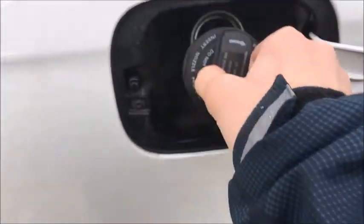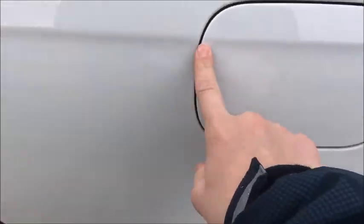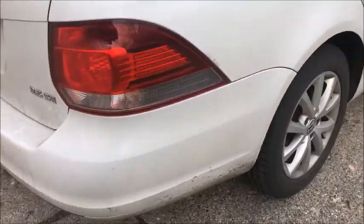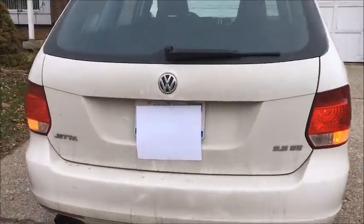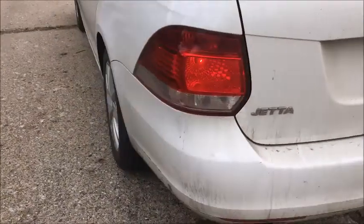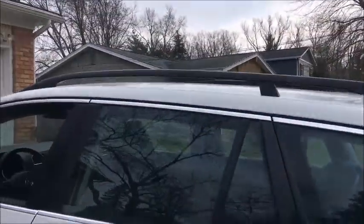Interesting thing is this fuel door actually locks when you lock the doors, so people can't steal your gas. See, right now it's unlocked, but when you lock it, it becomes unable to be opened. Nice taillights with the side swoop. It gives the illusion that the reverse lights go all the way to the side. Roof racks. Let's look under the hood.